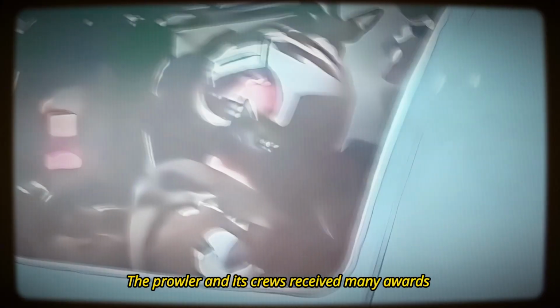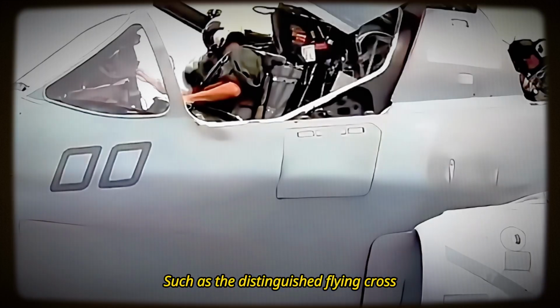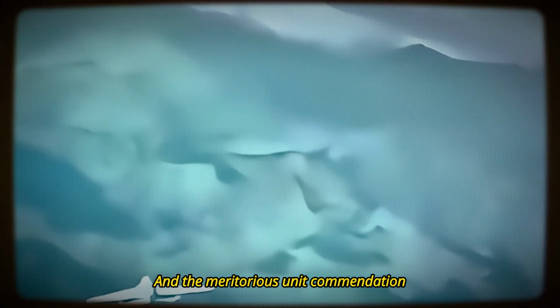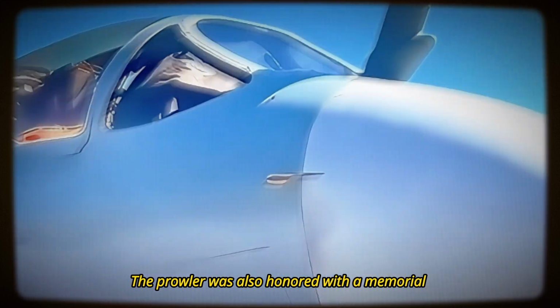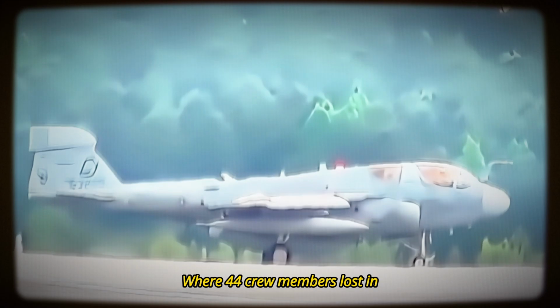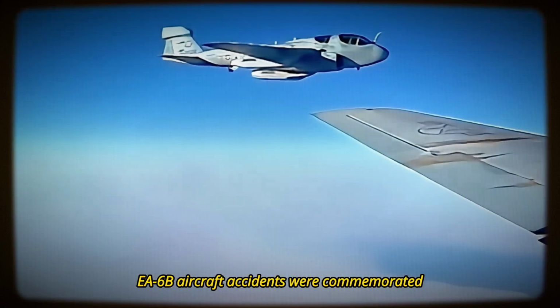Despite these challenges, the Prowler and its crews received many awards and decorations for their service and performance, such as the Distinguished Flying Cross, the Air Medal, the Navy Unit Commendation, and the Meritorious Unit Commendation. The Prowler was also honored with a memorial at Naval Air Station Whidbey Island, where 44 crew members lost in EA-6B aircraft accidents were commemorated.